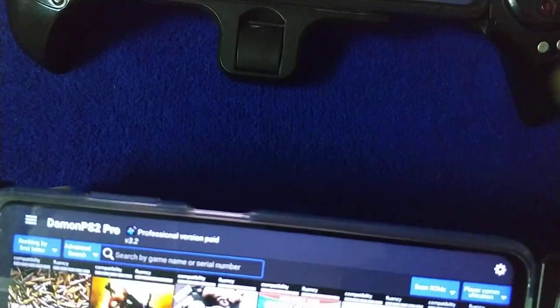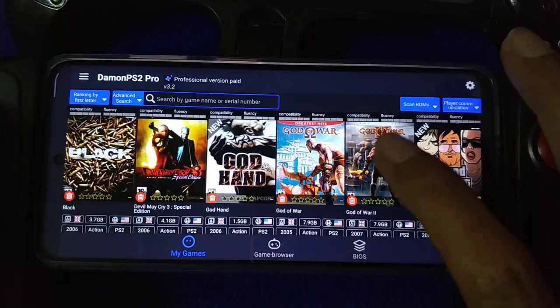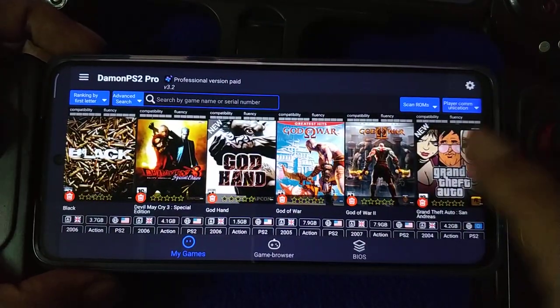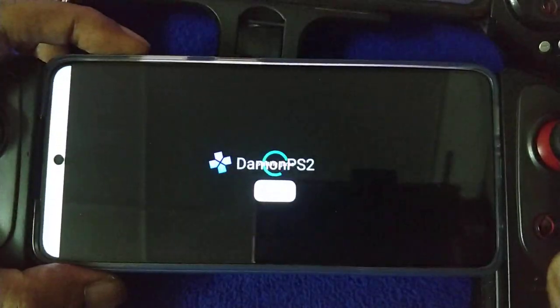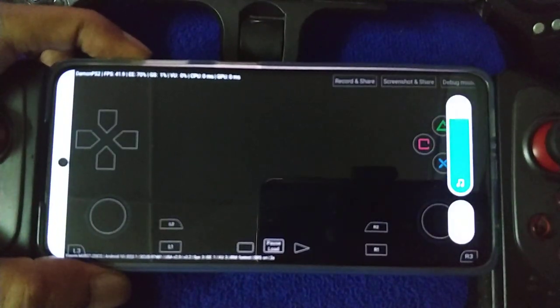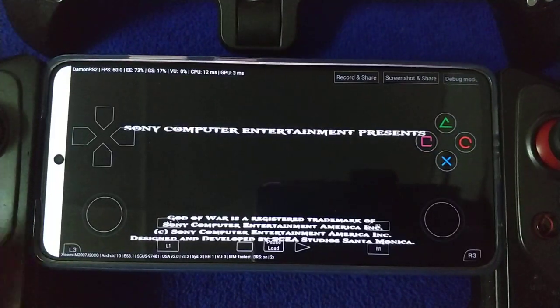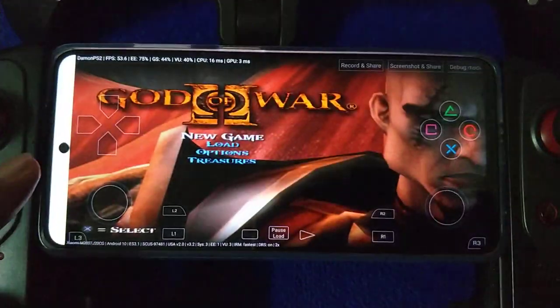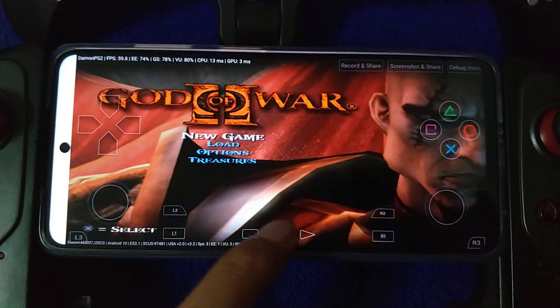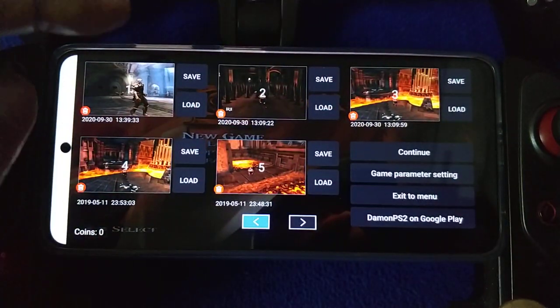Last but not least, Poco X3. This one, the volume is louder than the Redmi Note 9S. It has stereo speakers, left and right, while the left speaker is on the earpiece.